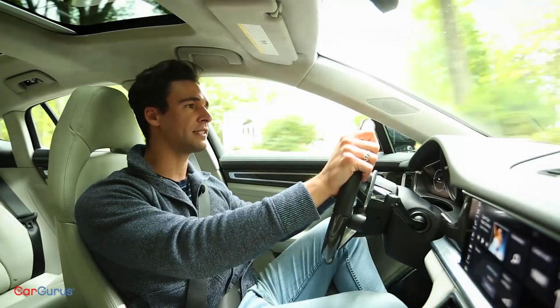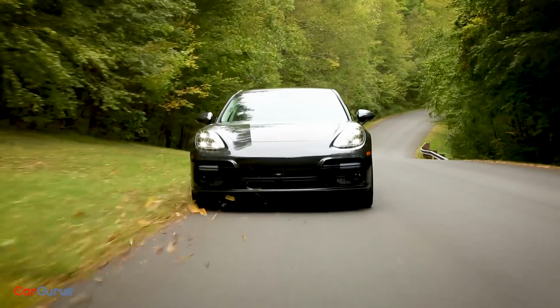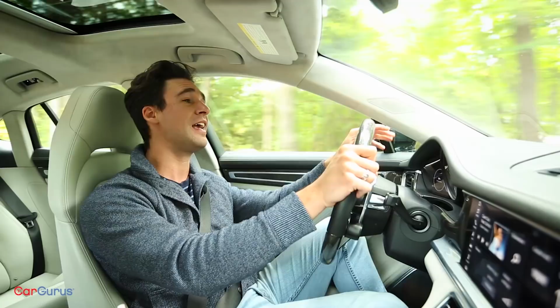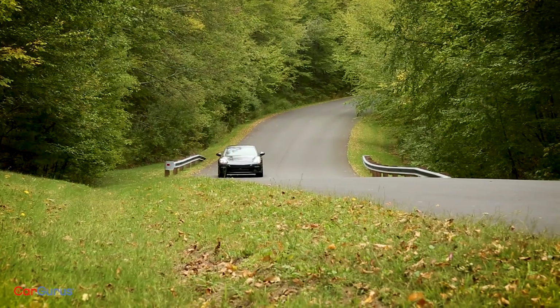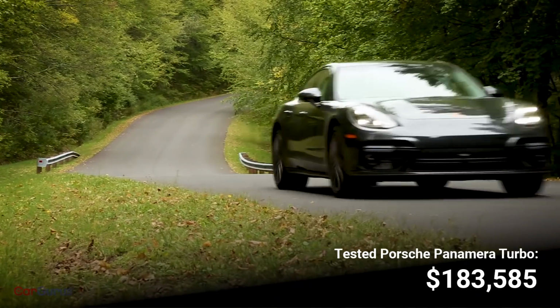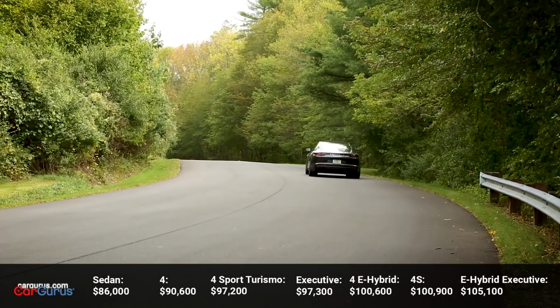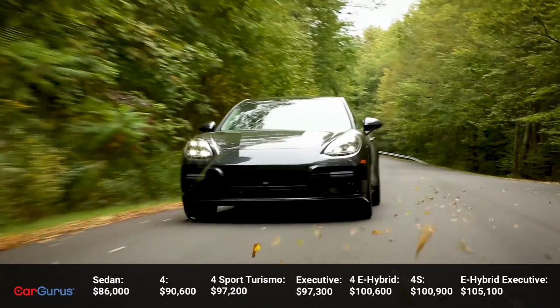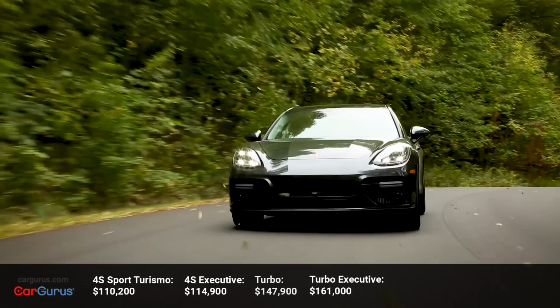There are plenty of fast luxury sedans on the market, and none of them are cheap. The Panamera Turbo starts at $148,000, and even then, it doesn't come with many of the features I've described. To get there, our car's window sticker is $183,585. Regular Panameras start at $86,000, and hybrids start at $100,000. So you could buy a Panamera for half the price of this Turbo, but don't visit a Porsche dealer with light pockets.